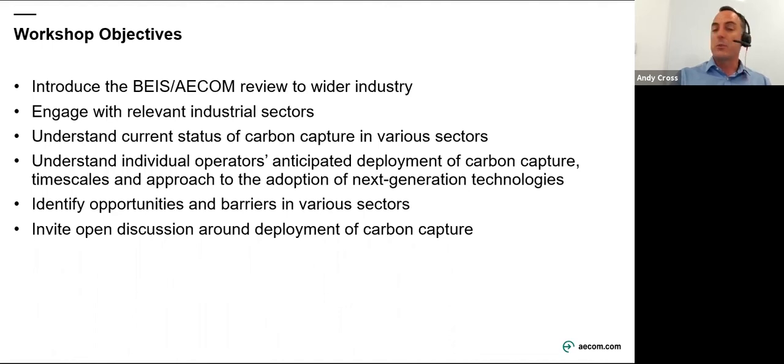So the workshop objective, what we're trying to achieve today: the purpose of today's workshop is to introduce all of you participants to the study, let you know what it's designed to achieve, and to invite your input and engagement and demonstrate the potential of next generation technologies to industrial users and developers.